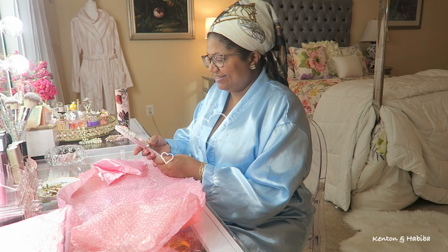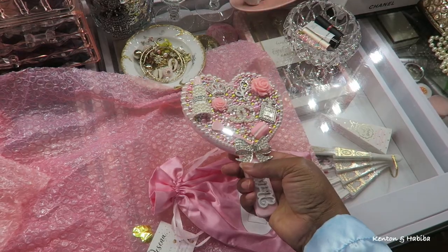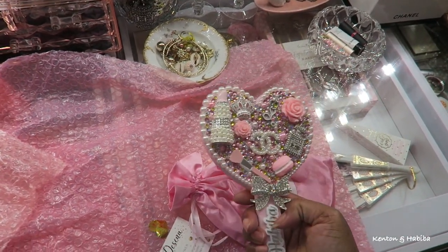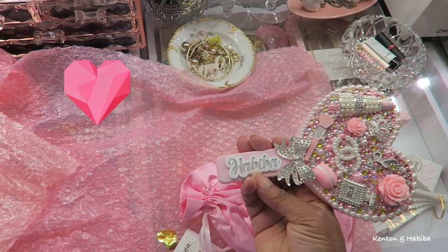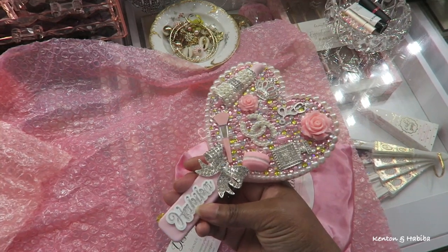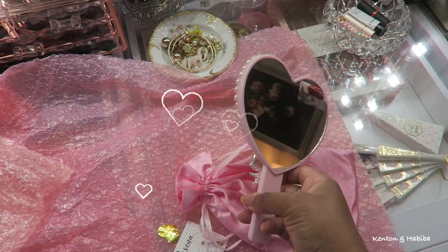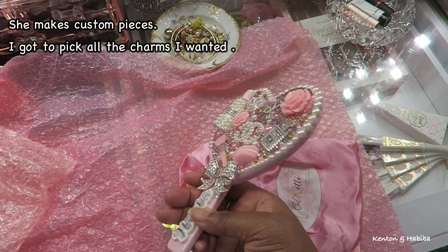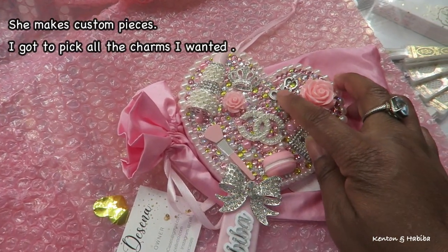Ta-da! And I'm gonna give you a close-up. Just look. Look at that. Look at all that bling. Yes, another mirror. But this one is special because this one has my name on it. Do you see my name is on it? Now, why does that mean a lot to me? Because in America, with my name, I'm never gonna go somewhere and see Habiba. I'm just not, unless I make it custom.